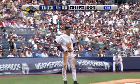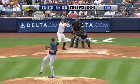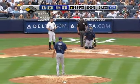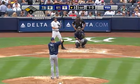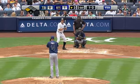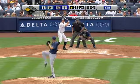I think David Price proved he was clutch last postseason for the Rays, kind of serving in a closer's role. He's got that ability to add a little bit. You see that fastball up to 97 miles an hour. You've got a two-out situation here, man on third. This is when great pitchers can reach back for a little extra.